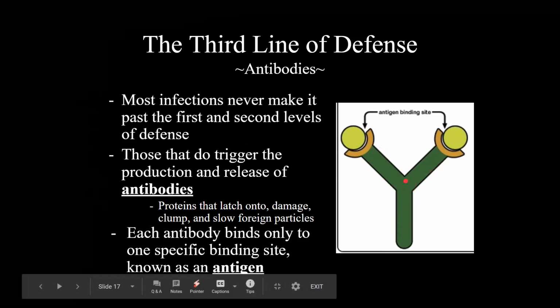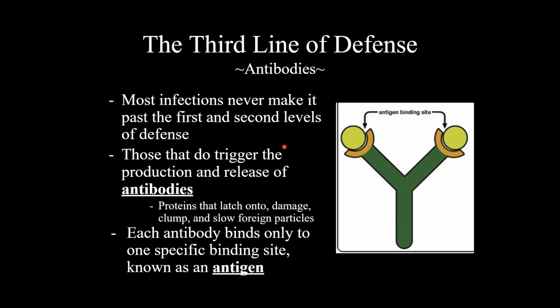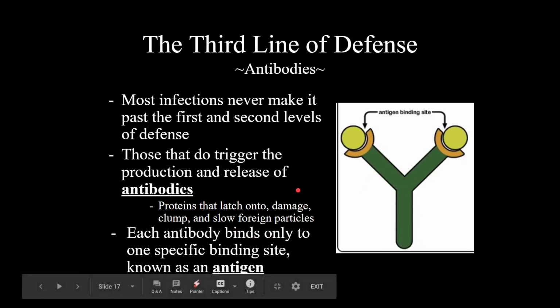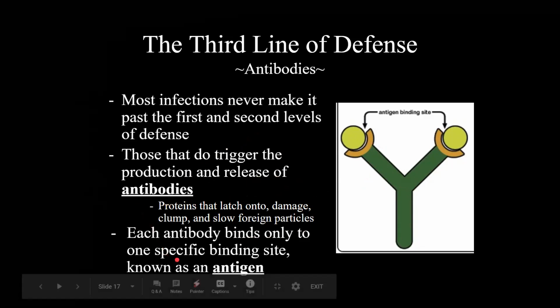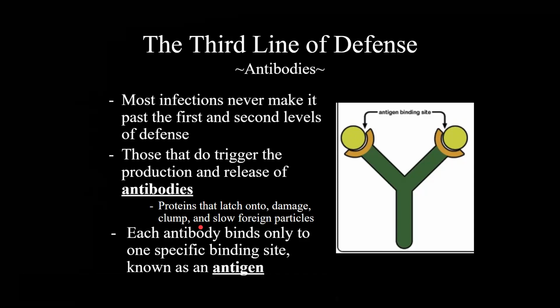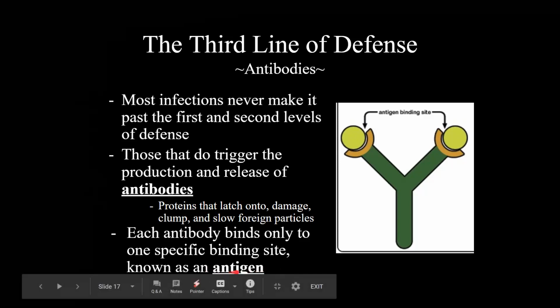So there are these Y-shaped proteins that latch onto foreign particles and basically slow down their movement, cause them to clump together to make it easy to find them, and even do some damage to these foreign particles themselves. So the coolest thing about antibodies is that your immune system makes thousands of different antibodies because each antibody only binds to one type of binding site, which is known as an antigen.